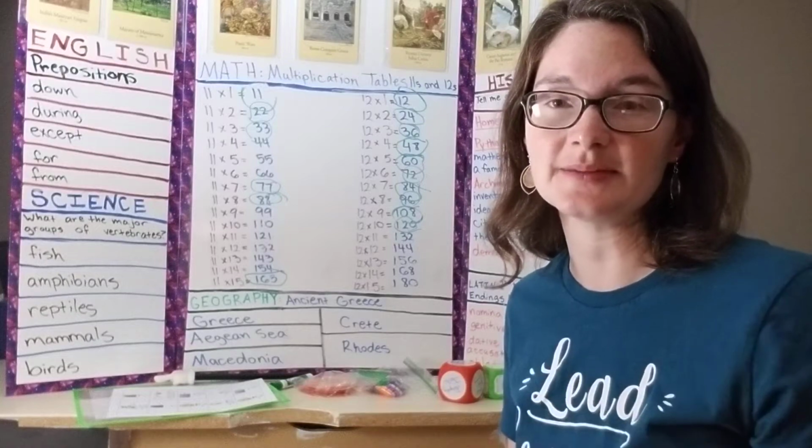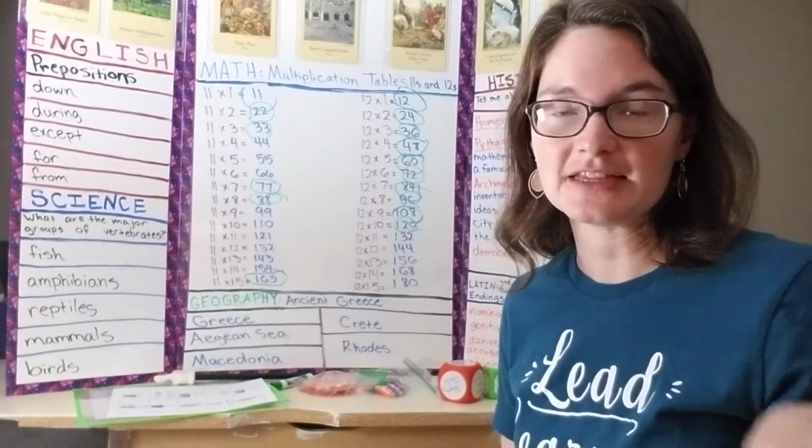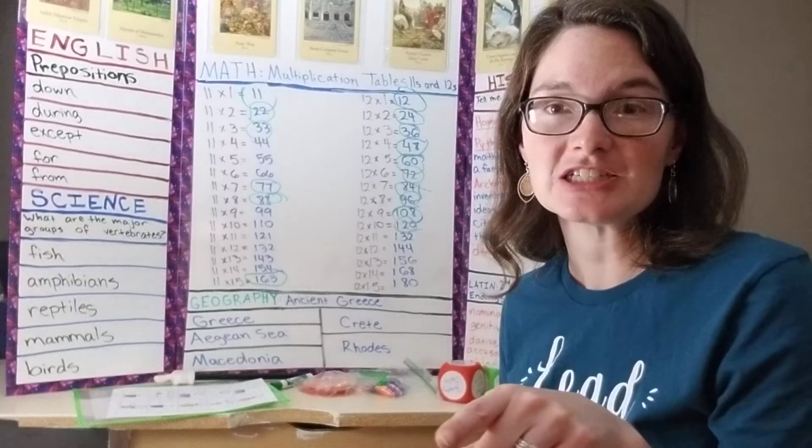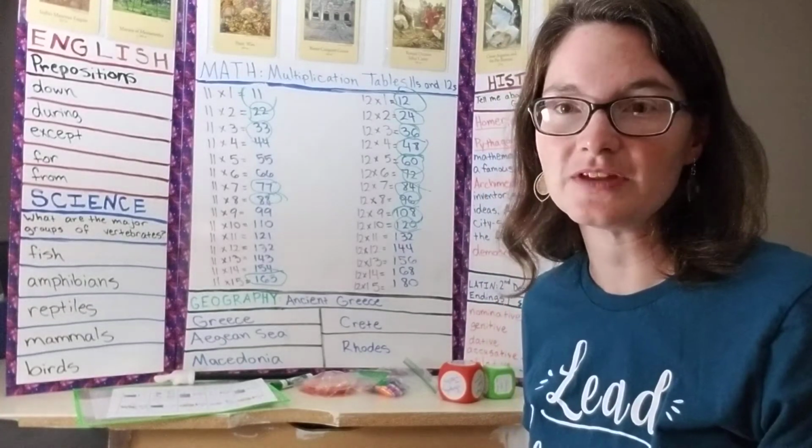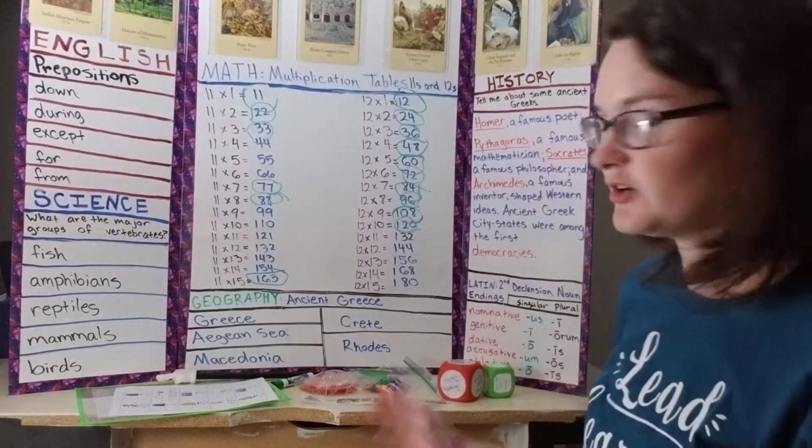We also listened to the song. I had them stand up, and we marched around the table one direction, and when the song repeats, we marched around the other direction. So kind of gets them moving. That's what we did for new grammar.